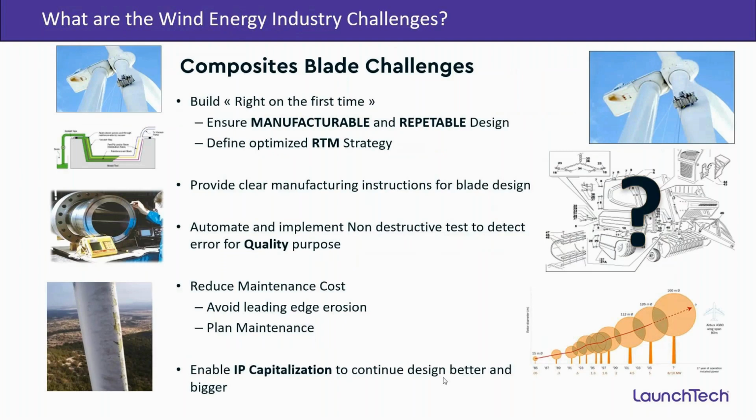The other industry, which is again using composites on a large scale, is the wind energy industry. Here, more or less the same kind of challenges, but there are certain differences because here the question is how do I ensure that it's manufactured in the right way, the design that I have is repeatable, and also to make sure that the design is optimized for RTM. RTM here stands for resin transfusion method, which is a process that you use for manufacturing composites. So how do you create a design which is optimized for that process? How do you make sure that the information flows directly from the design shop all the way to the shop floor seamlessly communicated?